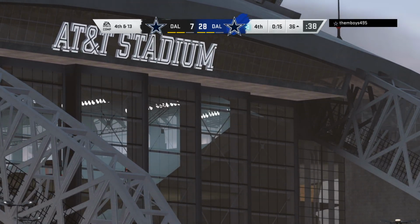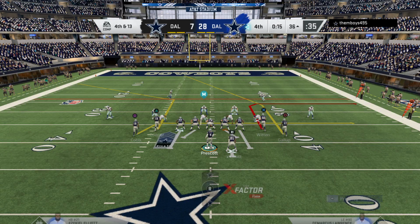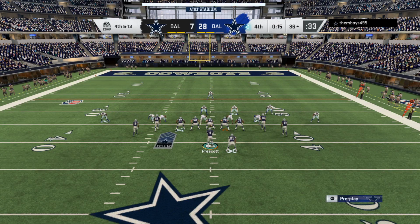Kind of like a baseball hitter in the zone. The ball seems bigger, and he's just whacking it. These guys, they've got it going today.